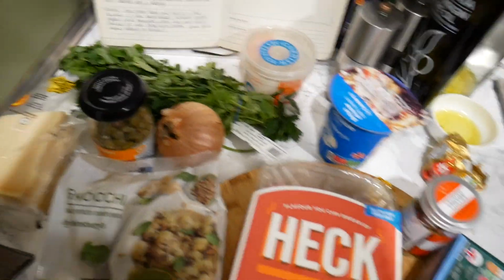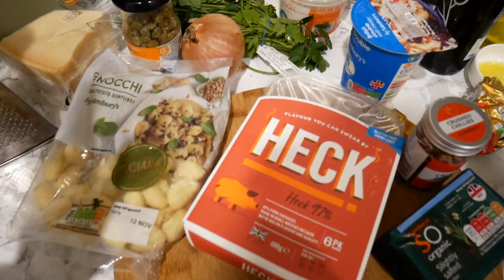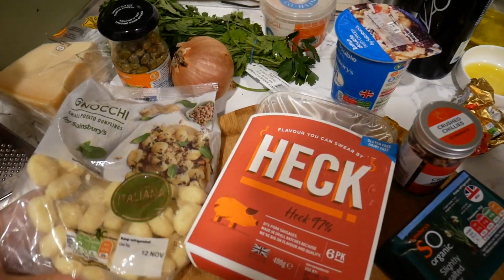Onion, capers, parsley, chili flakes, chicken stock, butter. It's a real melange of ingredients there, but it tastes delicious. We're both so hungry, so this takes 20 minutes, which is perfect because we need food ASAP.